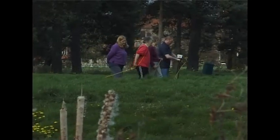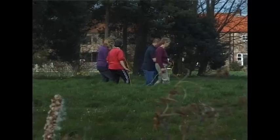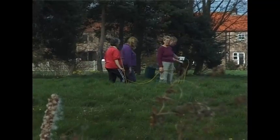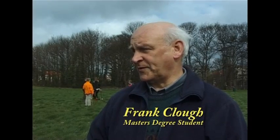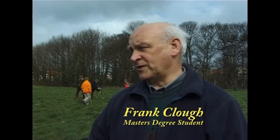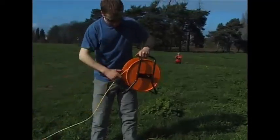We're taking a resistivity survey of parts of the Garth. An electrical current passed through the ground, and we measure how much it's diminished in passing through the ground. That shows the resistivity of the ground between the probes that we're moving about and the ones that are fixed in place. Some readings will be high, some will be low, and it's a contrast between those that will reveal any buried features such as ditches, walls in the ground.